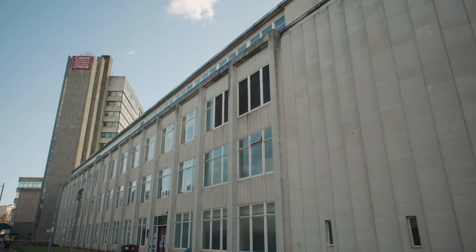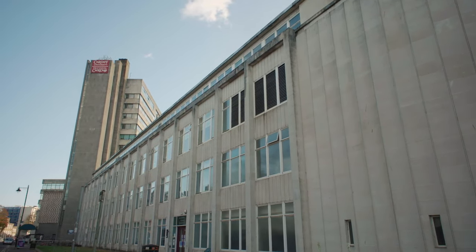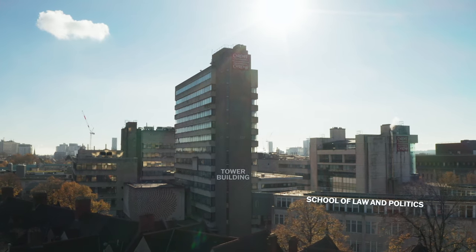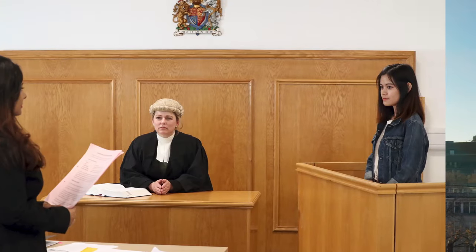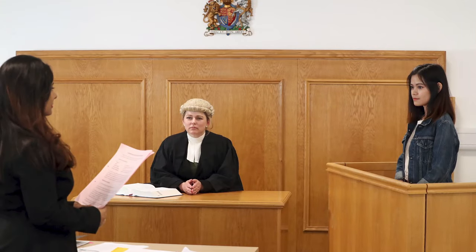Next to the tower building, we have the School of Law and Politics. I did my Master's in International Relations, so this was my home school. There's lots of seminar rooms and lecture theatres, as well as a mock courtroom for law students. This is where I had the majority of my classes, and I also spent quite a lot of time in the dedicated postgraduate study area.